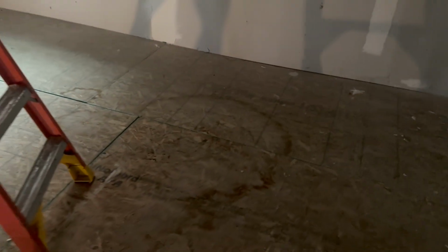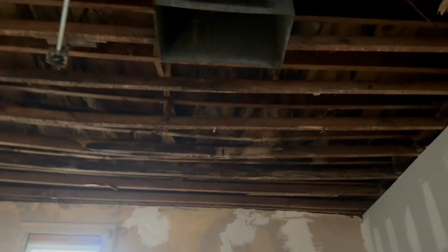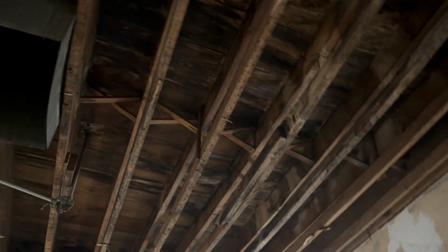Got a couple wet spots. This little spot right here has damaged the plywood floor. You already see we got water stains right here from the previous leak, but like this wood is warped now, so all this is gonna have to get replaced again. But this looks terrible. That boy been leaking for a long time.